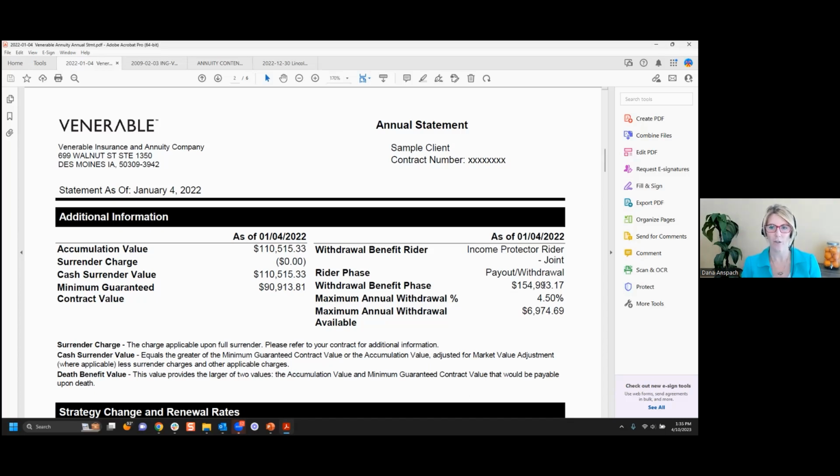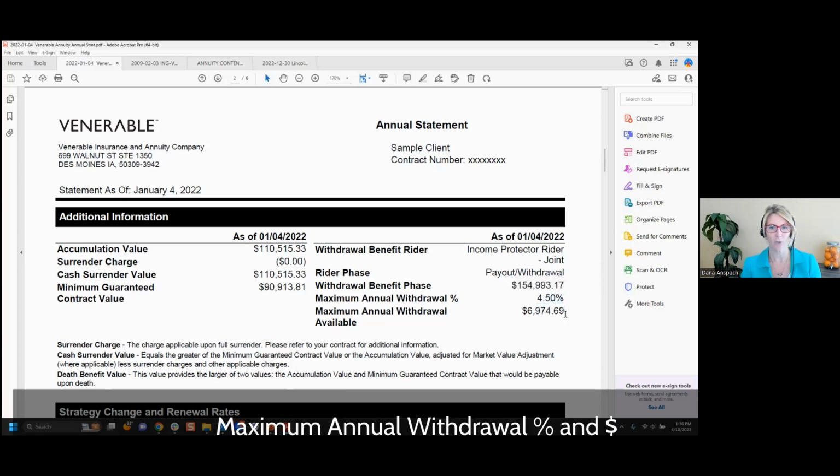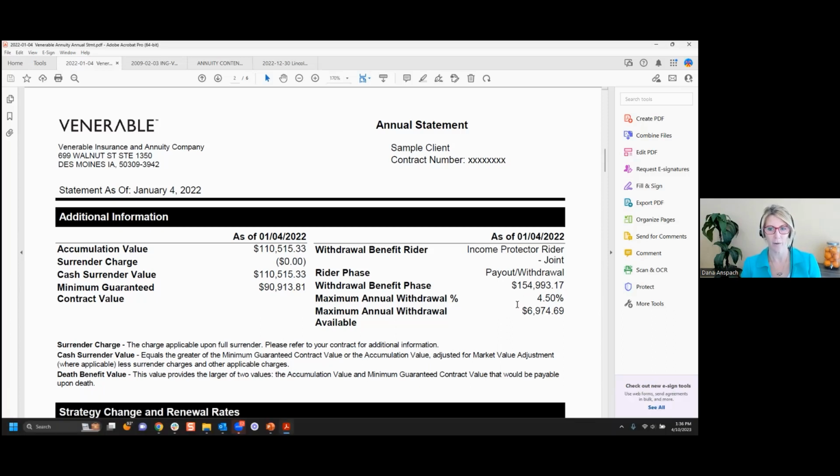And so here you'll see this withdrawal benefit amount and this maximum annual withdrawal percentage of 4.5%. And this is telling the annuity owner that right now, if you start taking annual income, you can draw out $6,974.69. Now, I'm going to come back to this in a minute, but this is what I refer to as wallet B. This $154,000 isn't money you could cash in and take with you. It is only used in the formula to determine the amount of annual income that you can take.